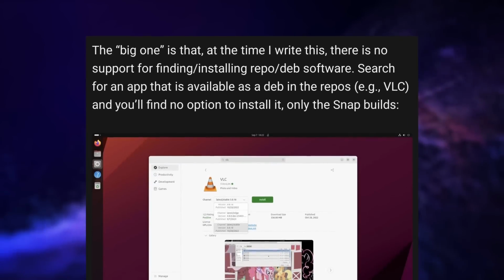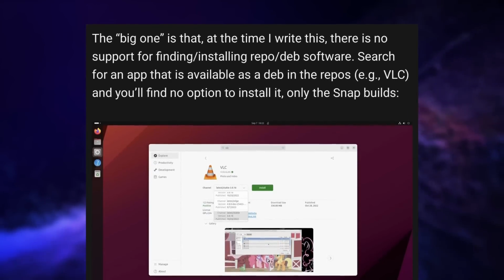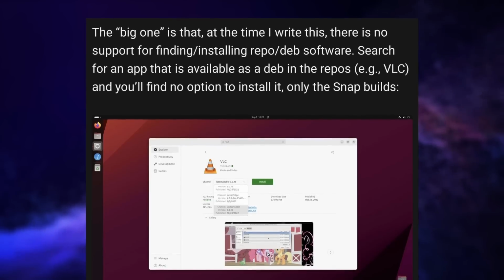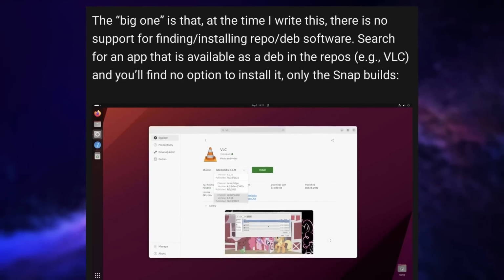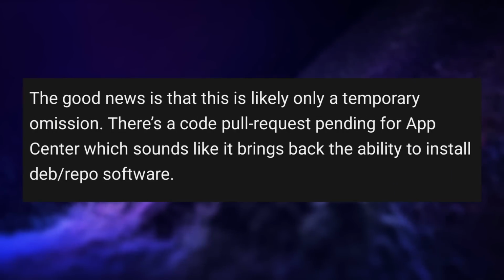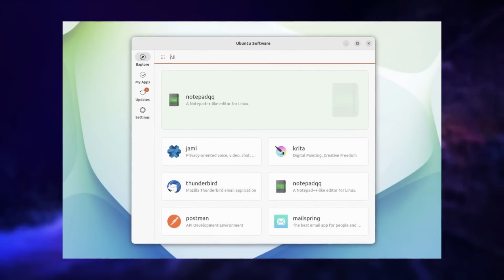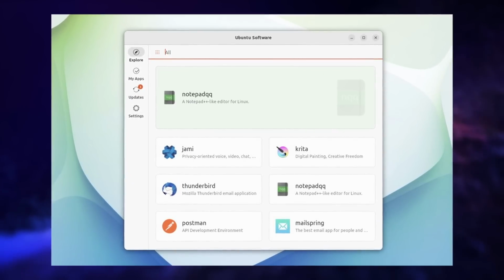Now, the big drawback with this one is that you can't find any app from the Ubuntu repos. Anything that is provided as a deb doesn't show up. Pretty much like what Elementary OS does in their store, also called App Center. There is a pull request to add that feature back in, so maybe it's just temporary. But seeing as this new store is based on a community project that does support deb installs out of the box, it feels a bit intentional to not have that included.